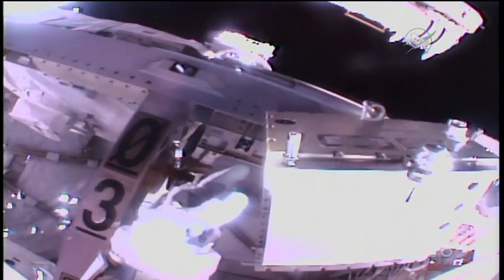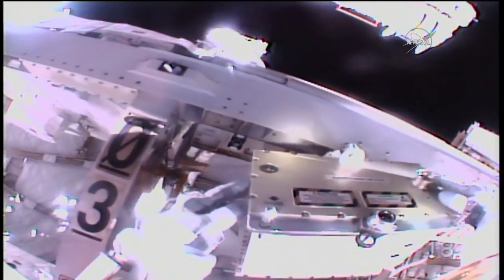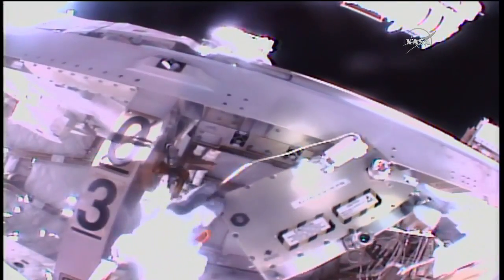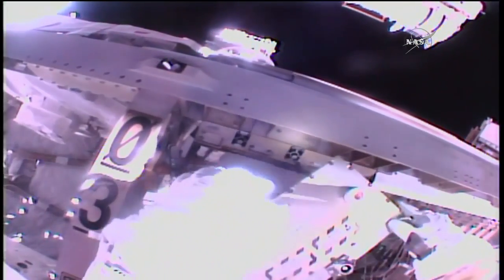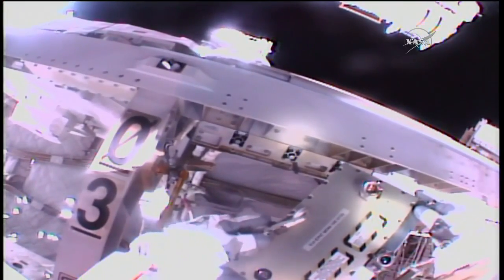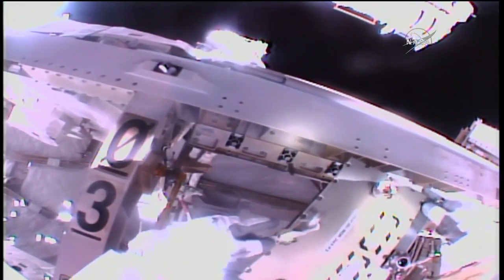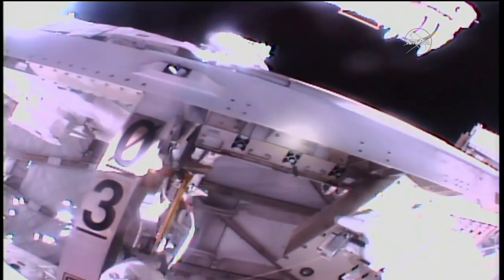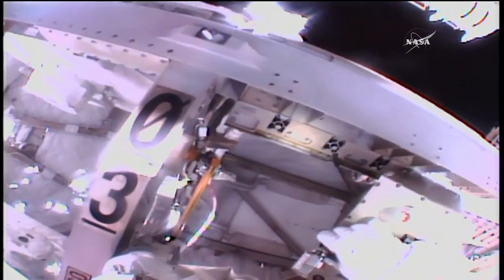Peggy Whitson conducting a visual inspection of that failed MDM that she's holding. Nothing untoward being shown in this view from her helmet camera. On the truss itself for any residual Cotherm. Okay. And I'm going to back a little bit.